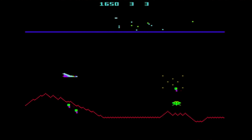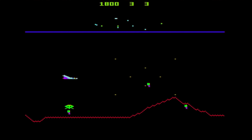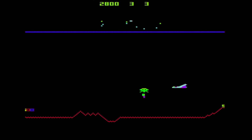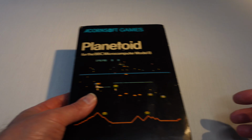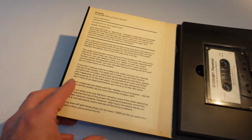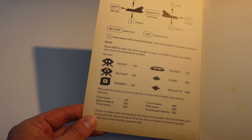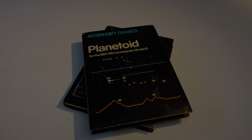Acornsoft took a very literal approach to their early game covers. They were basically screenshots. But at a time where you wanted to buy a home version of the arcade game, it was reassuring to see that Planetoid really did resemble Defender. Allegedly. The large coverfold boxes also had ample area for readable instructions, which is nice. In my opinion, this screenshot approach worked well for Acornsoft.